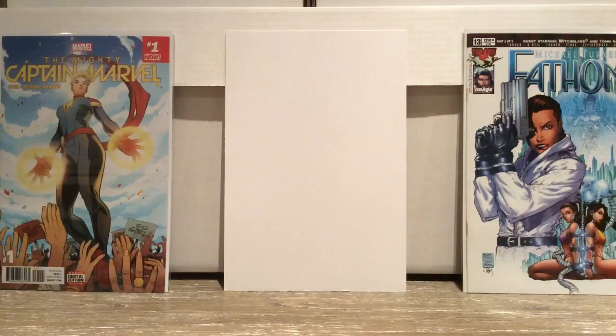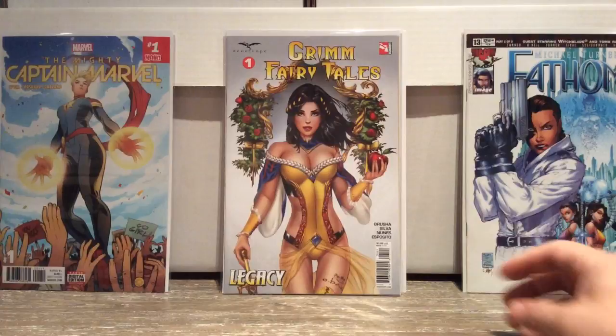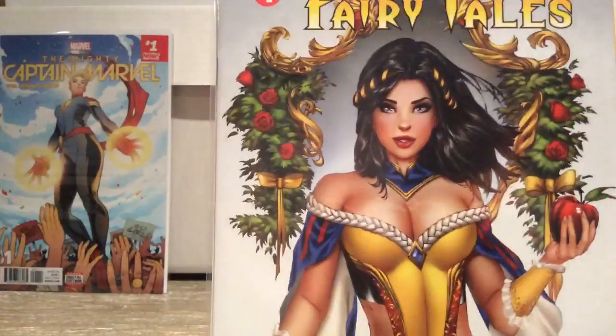This is from Grimm Fairy Tales Volume 2, Number 1. Really dig this Snow White. Just a beautiful, lovely cover image. I don't know who the cover artist is. I didn't look it up. But I thought this was stunningly beautiful.